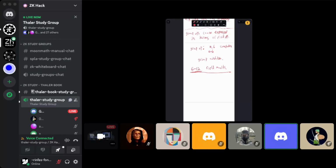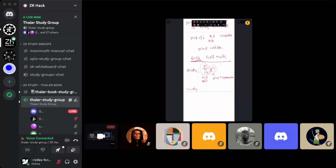Okay, now let's talk about MSMs. Remember, an MSM of size n computes the product of G_i to the c_i. Each of these will be called a group exponentiation, or people will call them scalar multiplications if they're using additive group notation. And then the products would be group multiplications, or group additions in additive group notation. So I'll just call them group ops. So naively, this would be n group exponentiations and n group operations.